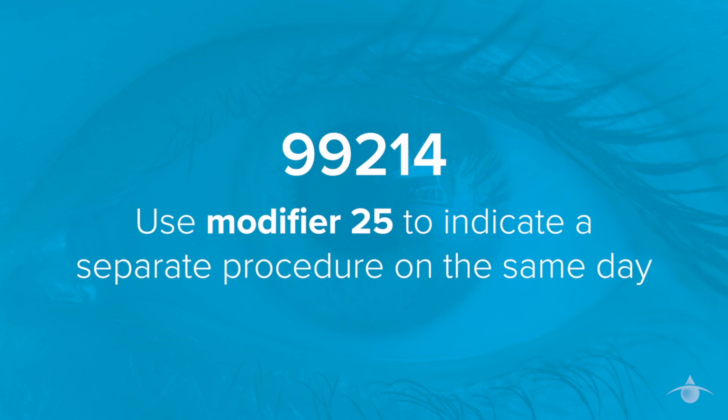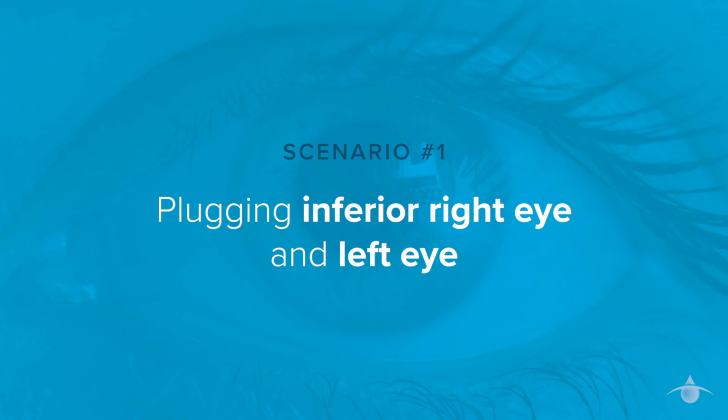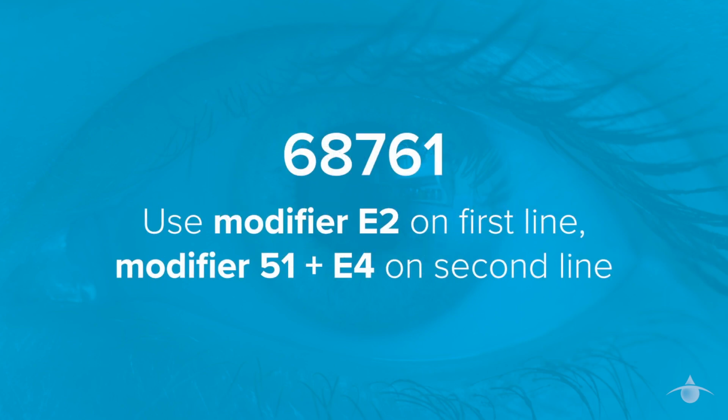With this billing scenario, you're going to use your office visit code 99214 as your CPT. You need to have a 25 modifier associated with that. And that's going to tell the insurance company that you're doing a separate procedure on that same day. So in this scenario, let's pretend that we're doing an inferior silicone plug on both the right eye and the left eye. So we're going to need 2 different line items for this coding.